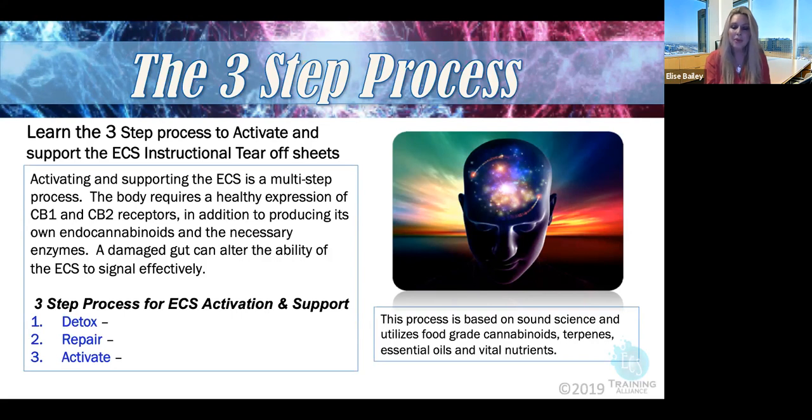But with no fault of our own, it can get damaged and it can get over or underexpressed, which we've been discussing, and through different drugs, pharmaceutical drugs, prescription drugs, foods, toxins, pollution, stress, disease, you name it, it can be damaged. And so there are times when it can be downregulated or knocked out or not have enough of the proper receptors expressing in the tissues where they need to. So this can be addressed now because we understand more about this.